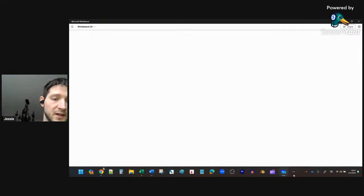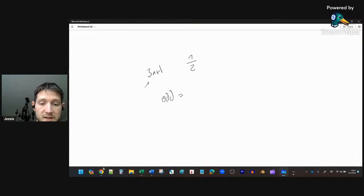So first thing is, any odd number is going to be multiplied by 3 and added to by 1, and any even number is divided by 2. What I've noticed is that 3n plus 1 with any odd number results in an even number. So another way to write this conjecture is: an odd number is multiplied by 3, added to by 1, and divided by 2 some number of times, or an even number is always going to be divided by 2 some number of times, right?